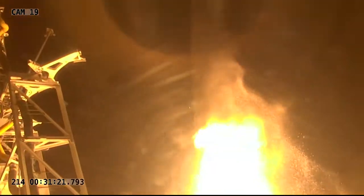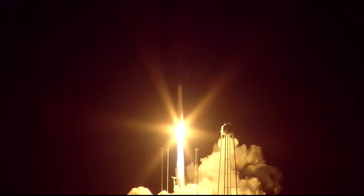Lift off the Antares launch vehicle, Wallops Flight Facility.